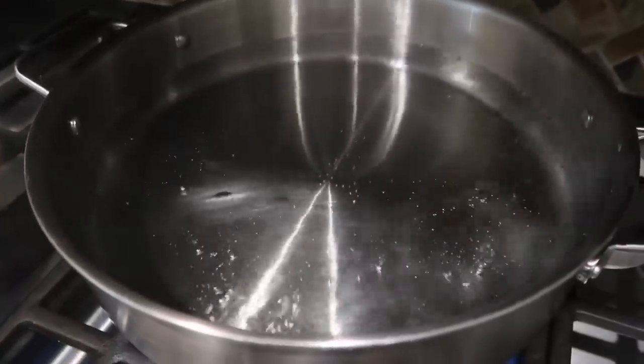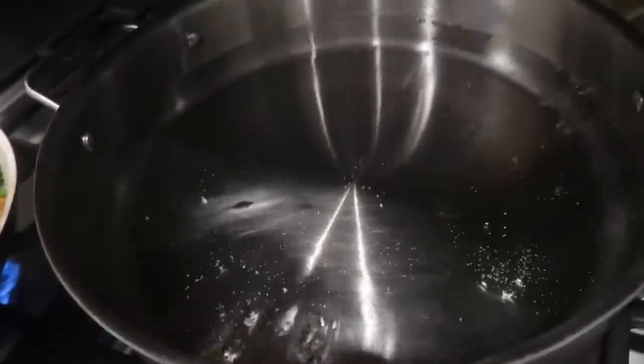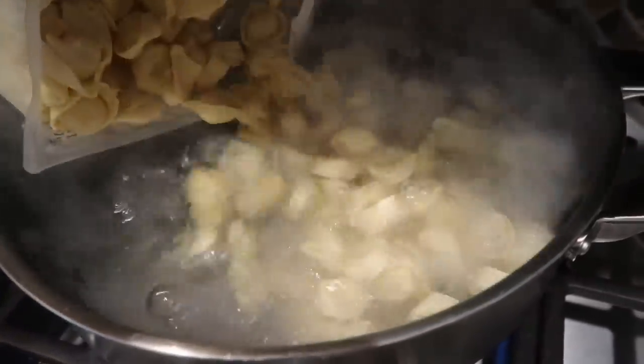So I have some water coming to a boil on the stove, and I have learned to cook pasta in a shallower pan. The water comes up to temperature a little bit quicker. It's also easy to cook longer noodles in that shallow pan, so we'll get those going as soon as the water is boiling. Right now I'm gonna open up this package of chicken sausages.